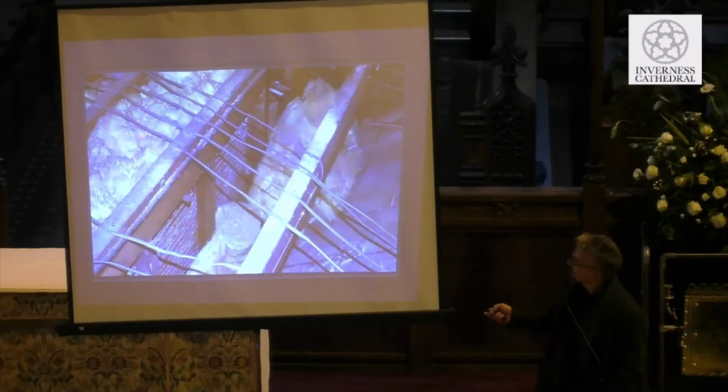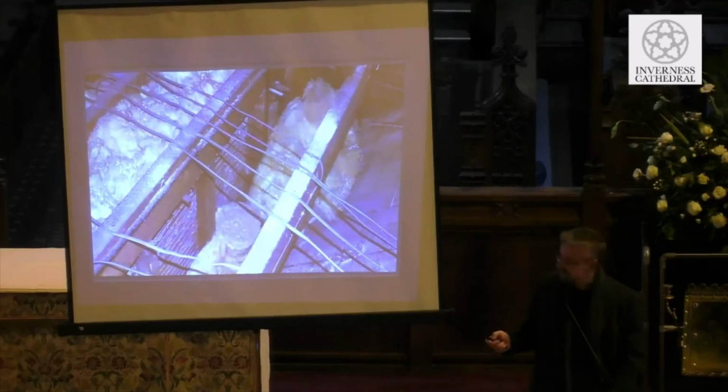And not only that, the insulation has been installed quite badly, but they also put in radiant heat panels. And this is the result. So we've got lots and lots and lots of condensation. And it's all occurring in the areas where the walls haven't been insulated very well.